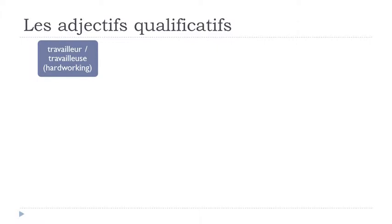The first one, travailleur, travailleuse. So when it comes to adjectives, you've got to keep in mind that, of course, as usual in French, we will have the difference between the masculine form and the feminine form. And after this page, we'll see the same page, but for the plural version, because we will have the difference between the singular and the plural form. Okay, so travailleur, masculine, so I will always put the masculine form first and then the feminine form here, travailleuse. Okay, so let's see another example.